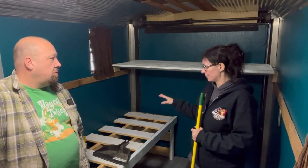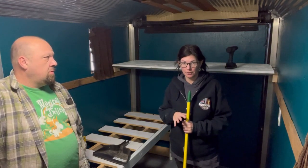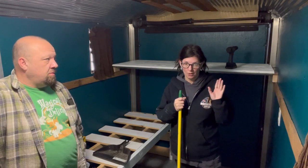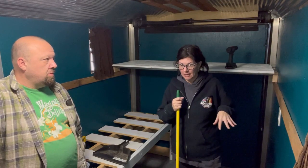We're done with the beds. We're not going to put our bedding and stuff in here because we still have a little bit left to do. We've got some things that we want to do on the walls, and we've still got a little bit of furniture stuff to add in here.